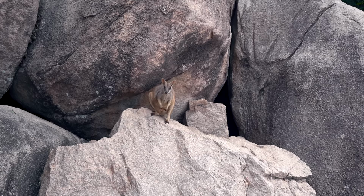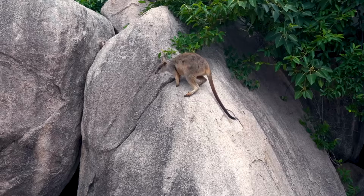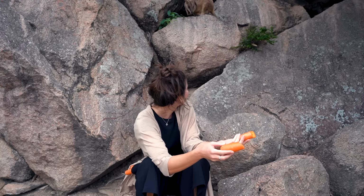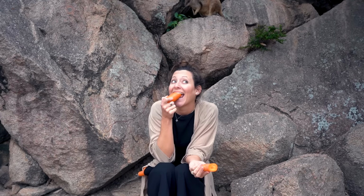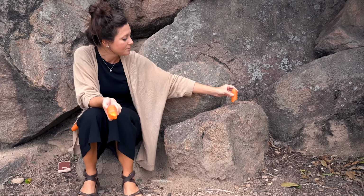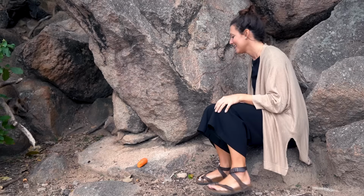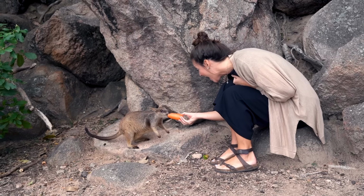There's a whole family of wallabies right here. They're so cute. Come on. He's thinking about it. Should I try to feed it to him? Hey. Hi. He just took it.